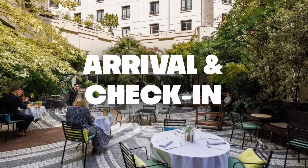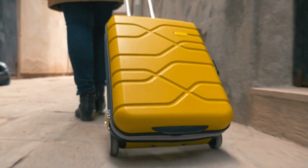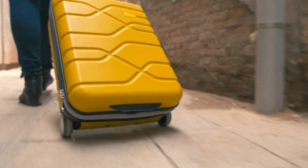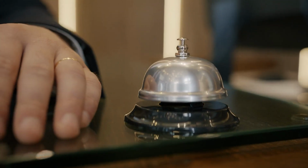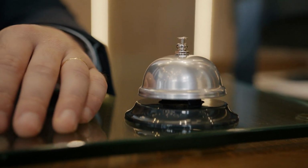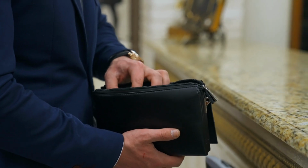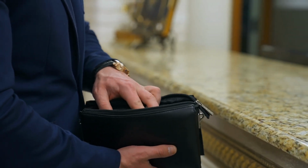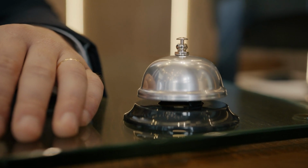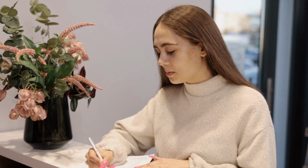Arrival and check-in experience. When we arrived at Novotel Paris Les Halles, the check-in process was a breeze, thanks to the super friendly staff who greeted us with warm smiles. Even though we got there a bit early, they were accommodating and managed to get us into our room without any hassle. The lobby was a bit cramped due to ongoing renovations, but it didn't dampen the welcoming vibe. Plus, they kindly offered to store our luggage while we explored the city, which was a nice touch.